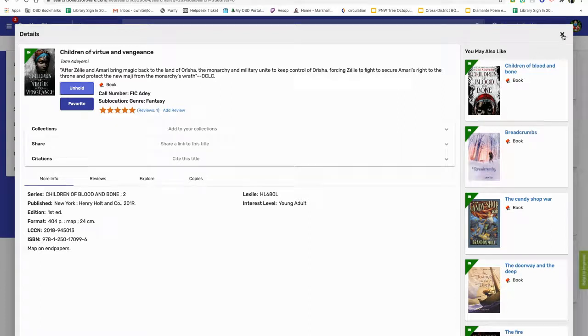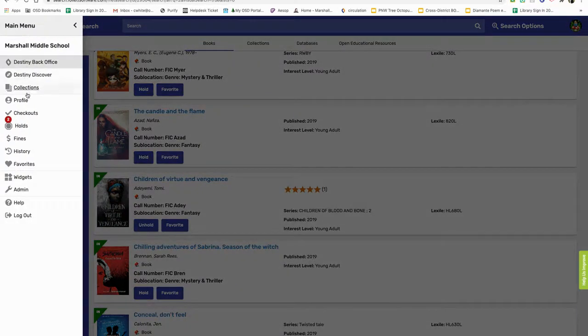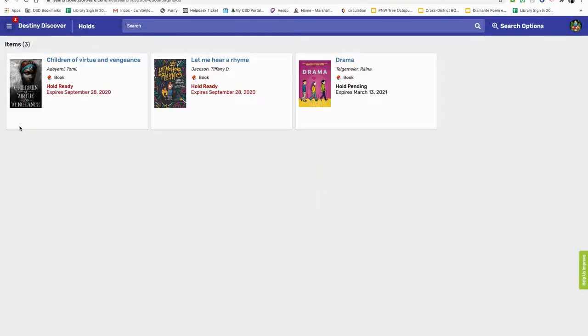And now, if you're wondering where your holds have gone to, you might have noticed in the upper left corner, there's these 3 dashes. And now there's this little red bubble. It's a notification. It's letting me know that something is going on in my account. So I click on that and it gives me these menu options. And right now it's telling me that I have placed some holds. So I click here and I have this hold.